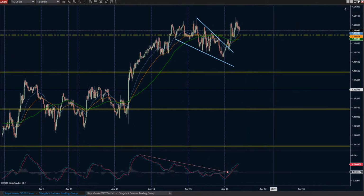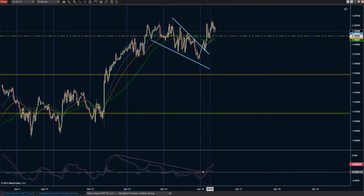Over on the euro, we did get the break. And, well, never got the pullback. I was hoping for one more dip underneath these 19,635s before they rallied back up. That was the game plan yesterday.